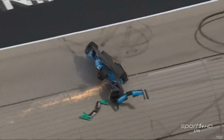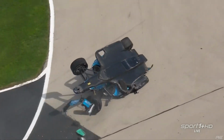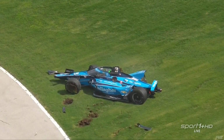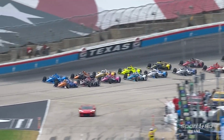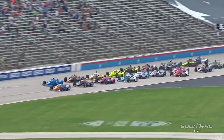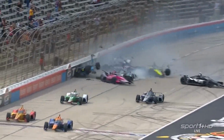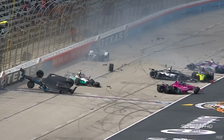That's the tail end of it. We'll give you another look. Apologies for that technical problem there. We'll give you another look at it, what was the catalyst? That's what we need to find out. Look to the right-hand side of your screen. Fittipaldi got into the back of Bourdais and turned him, and then it was just a melee from there on.